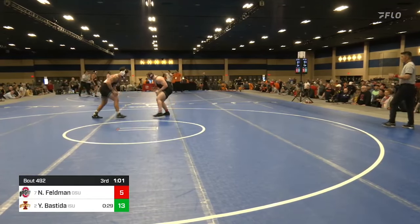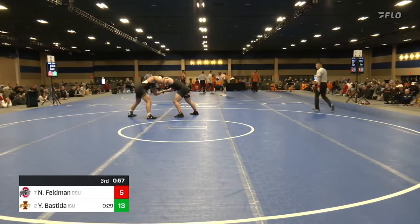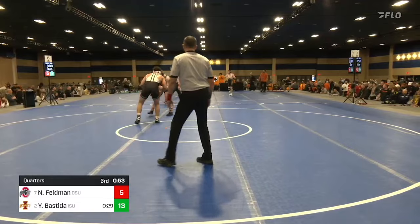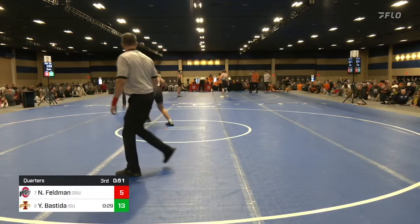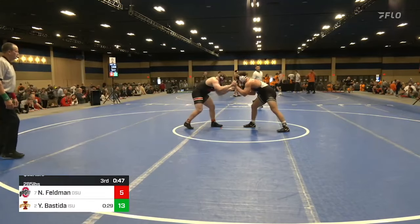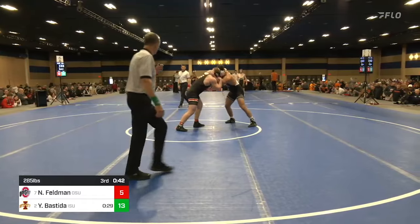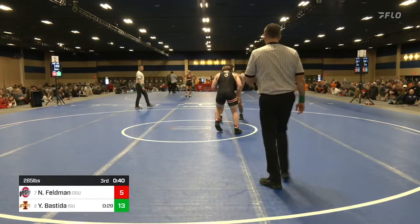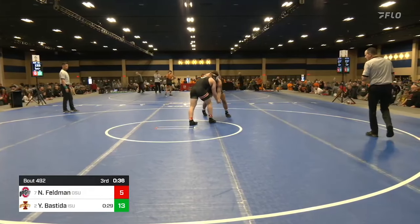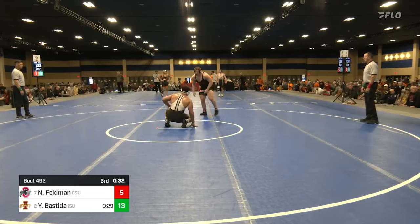Bastida staying in the hand fight as Feldman continues to pressure forward. And really, you wonder if Feldman would have a little better luck attacking the other leg. Yonger almost baits that lead leg out, but that trail leg is far away. He's in again, but well defended once again. There's a low shot by Yonger, not in.